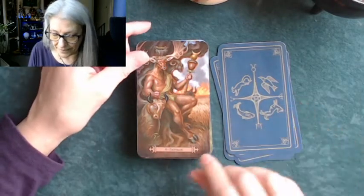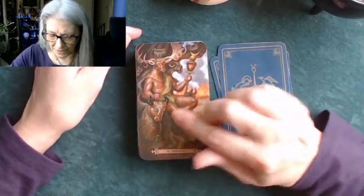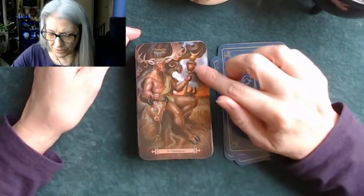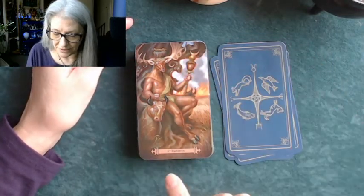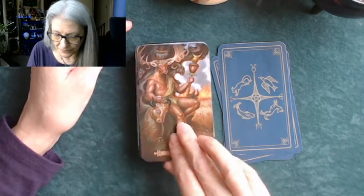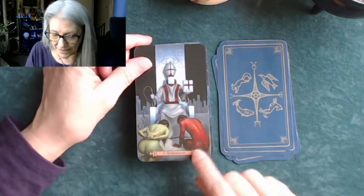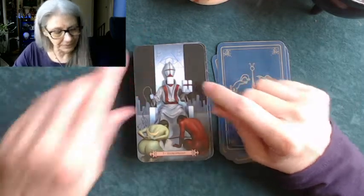Okay. The Emperor, look at him. The bull, and instead of ram's heads, we've got bulls on his throne and an acorn staff and giant moose. Almost looks like moose antlers on a bull. Interesting. Okay. The Hierophant. Again, a face that is blanked out by just a white square.